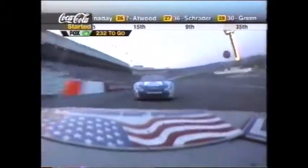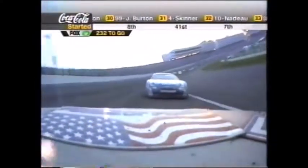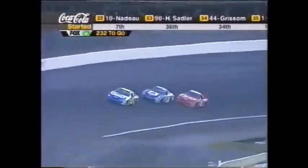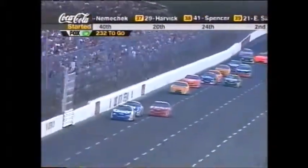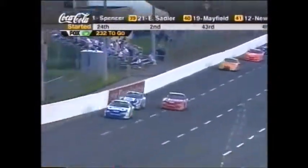Darrell, do you like having a lapped car behind you as the leader, you know, in the rocking chair, or is that unnerving because he's got to go? Yeah, no, I don't like it because he might do something foolish. He's gambling. You know, a caution comes out, you maybe check up, and he runs over you. So you just never know.